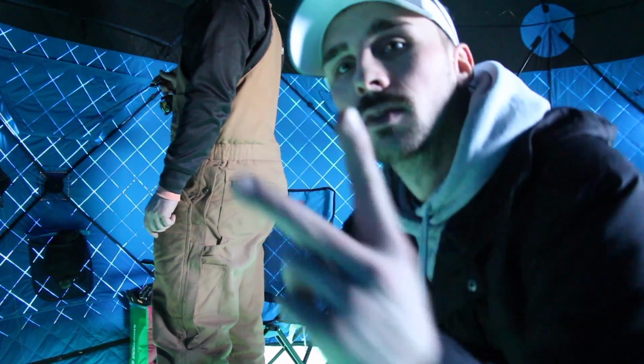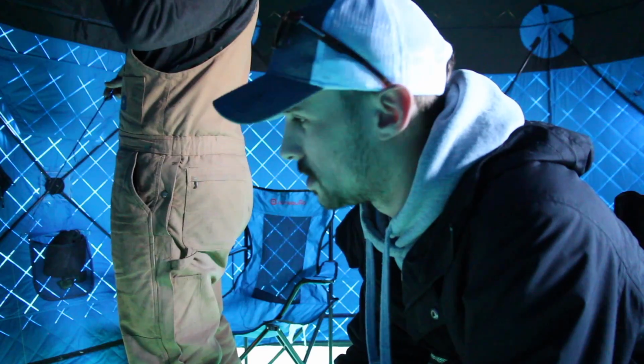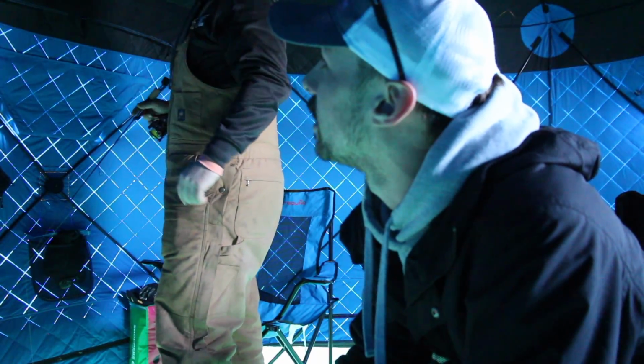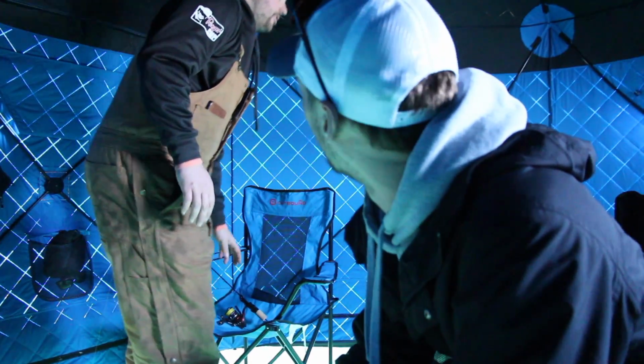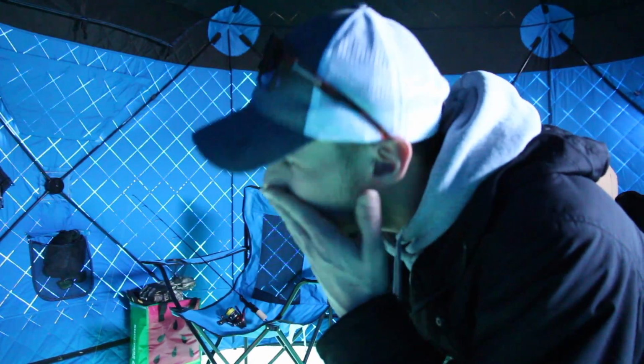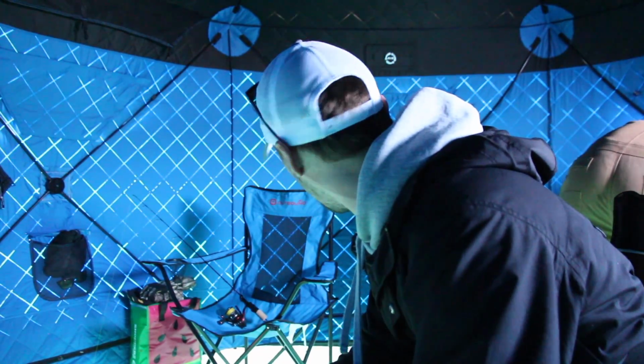Spot number two, just got set up. Honestly, that's not even that bad. We carried this big old six-man shelter a decent 100, no, probably 200-300 yards. I'd say probably 100 yards. Yeah, easily 100 to 200. It only took about a half hour to move spots and get her all set up. We got her all set up now, buddy.